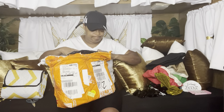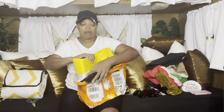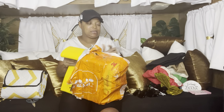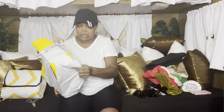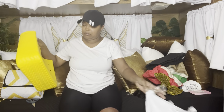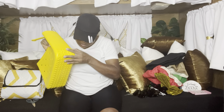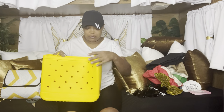And it didn't come. It got lost. So these are those big bags. But I ordered the bigger one. And it did not ship. Stained, it got glue or something on it.